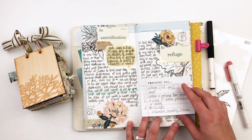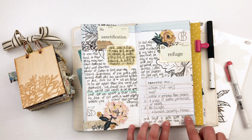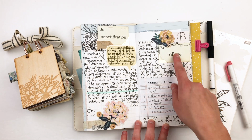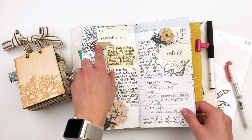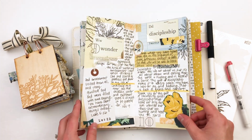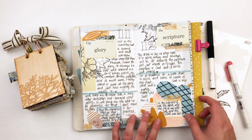and this was one of the little sticky note pads the Illustrated Faith had. So I needed some extra space, and I just put that there to define refuge. Used scraps from the packaging, and you saw that page already and that one. And then used lots of printables.